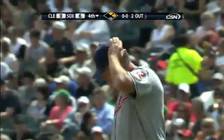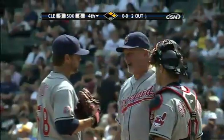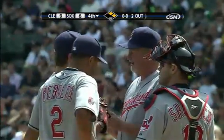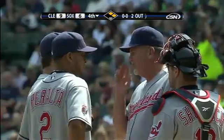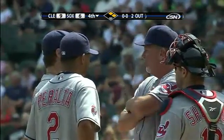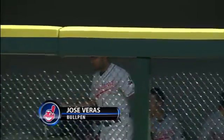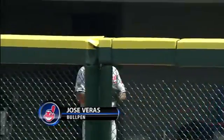Well, if it's Gosselin, he's been up. Won't take him long. But you'd think it would be a right-hander. Whoever it is not particularly in a hurry to get up on the bump. Jose Veras, who we've seen a couple of times.